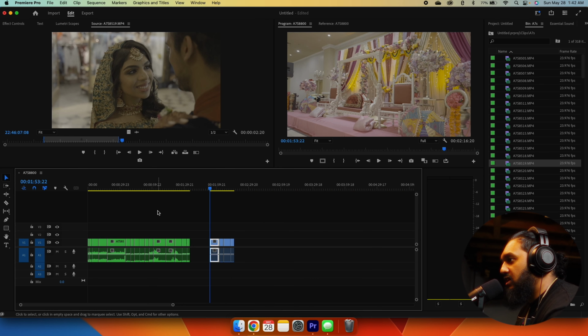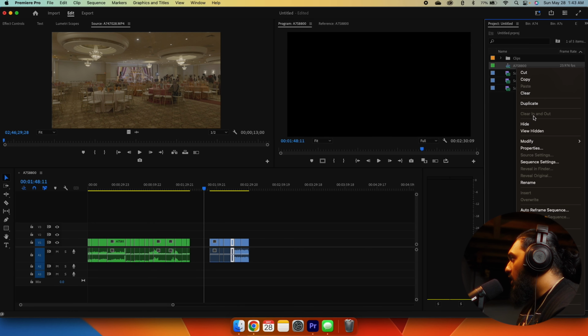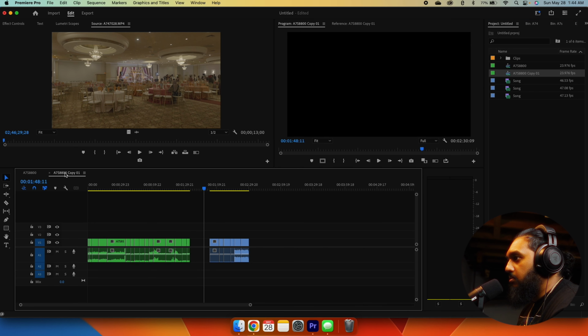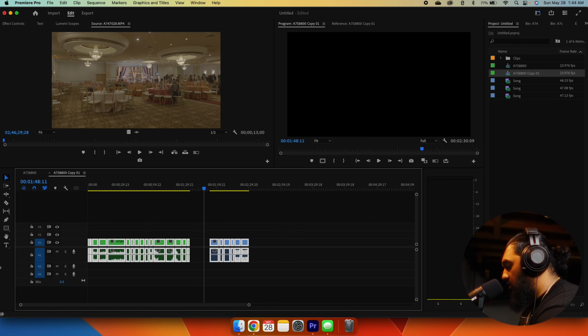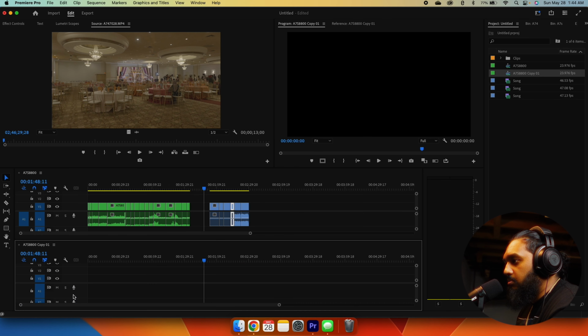After you have this done, there's a sequence in your project section. So I'm going to duplicate this and open it up. Here you see that it's exactly the same. What I'm going to do is delete everything off of the duplicated sequence, and bring this over and put it right underneath the first sequence that we made.